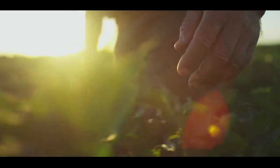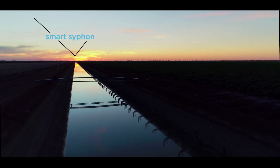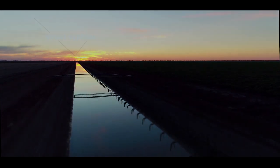Future-proof your business and do more with less by investing in Smart Siphon. Smart Siphon, the future of irrigation.